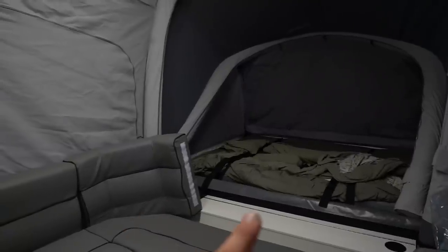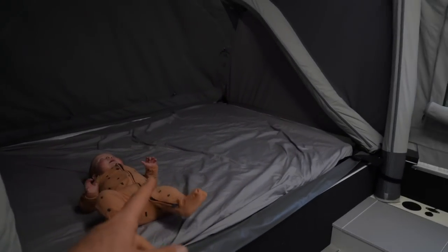So now got the king bed over there, which will be Demi, myself and Zeph. Lounge and table set up, which is still getting done. Well, there's Zeph there, and then that'll be Jasper and Felix's bed.